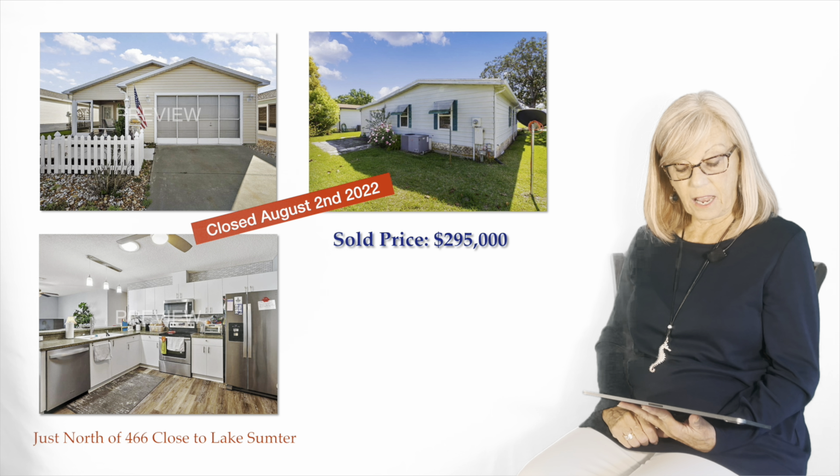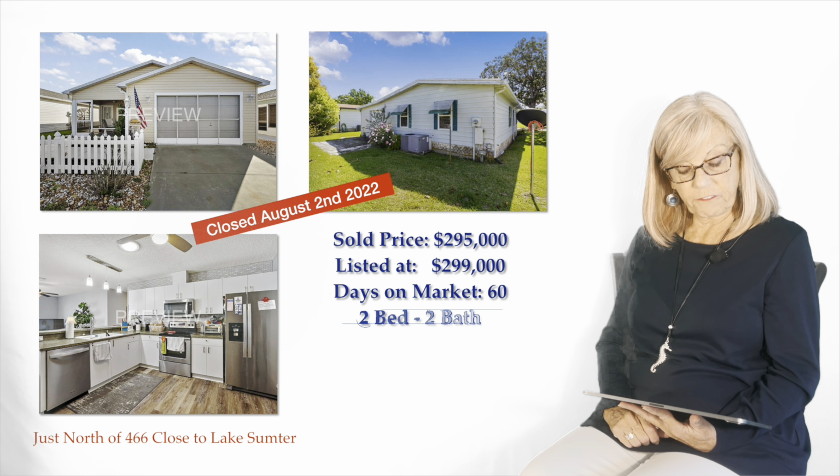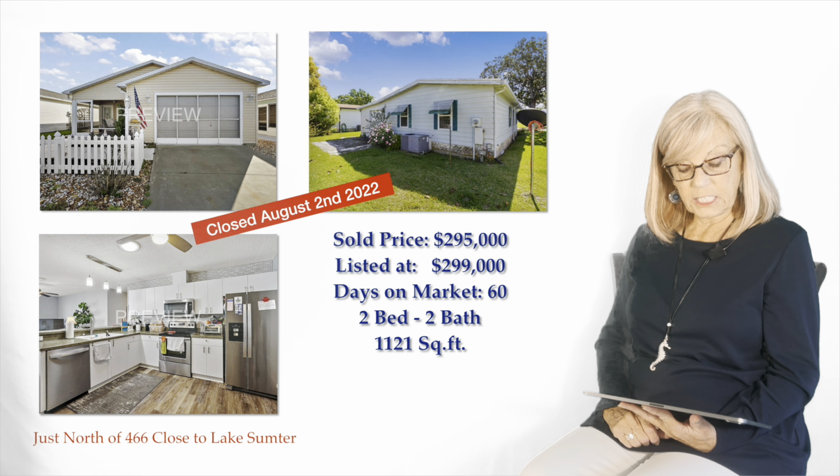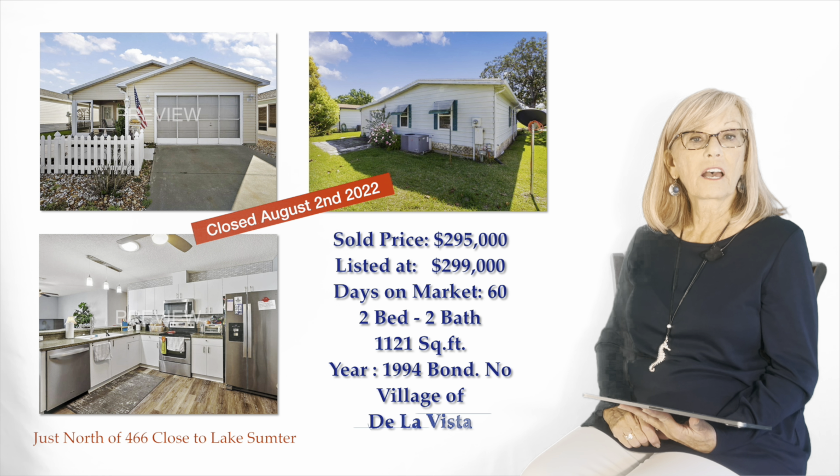The next one is a little more expensive. It is a patio villa just north of 466, and it closed on August the 2nd. It sold for $295, was listed at $299, a 2 bedroom, 2 bath, 1121 square feet, built in 1994. The bond was paid and it was in the village of De La Vista.